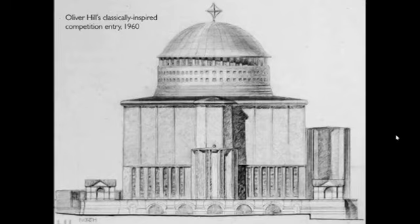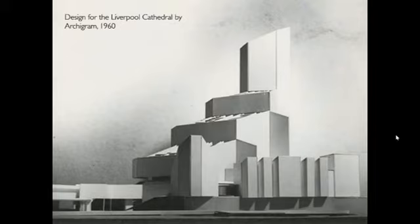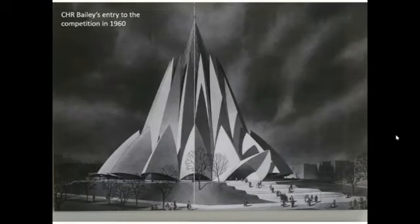Oliver Hill, quite bizarrely really, considering that he had been a pioneering modernist of the international style throughout the 1930s and early 40s, went for a sort of abstracted classicism that kept the dome idea of Lutyens, but perhaps contributed one of the more odd entries. Archigram, the architectural profession's version of Monty Python throughout the 1960s, presented a rather brutalist affair with a sequence of interlocking geometric spaces, which didn't find much favour. And the one that came closest to being successful, other than Gibberd's, was Bailey's entry, which was again sort of star-shaped with this expressive lotus leaf kind of canopy.